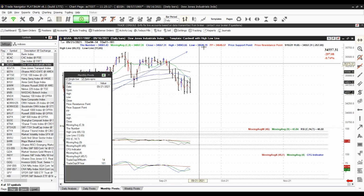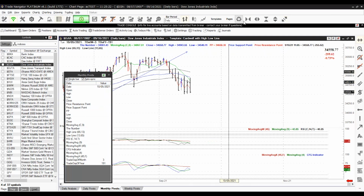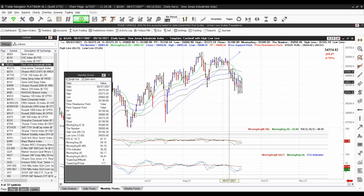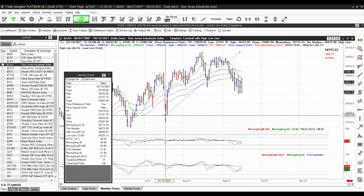So when we did that session before talking about there's something out there, I don't know whether it was the Delta that was scaring everybody, but when I looked at the RSI lines and looked at the closes, here was a price close support point. Tells me we could see that very soon. That's around 34,000.